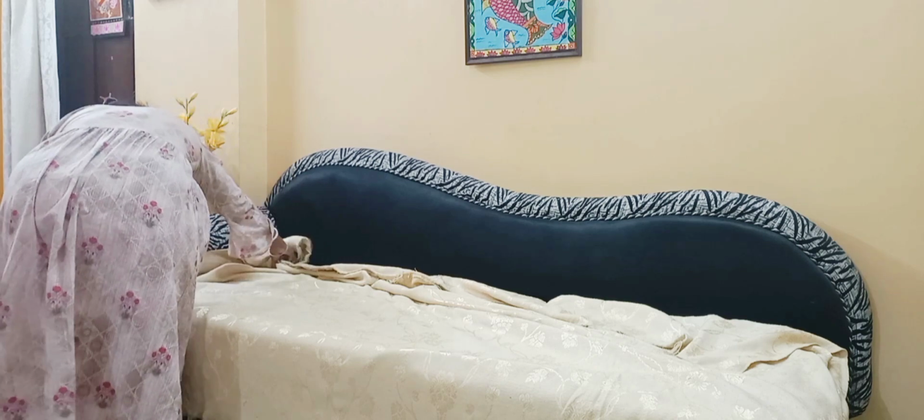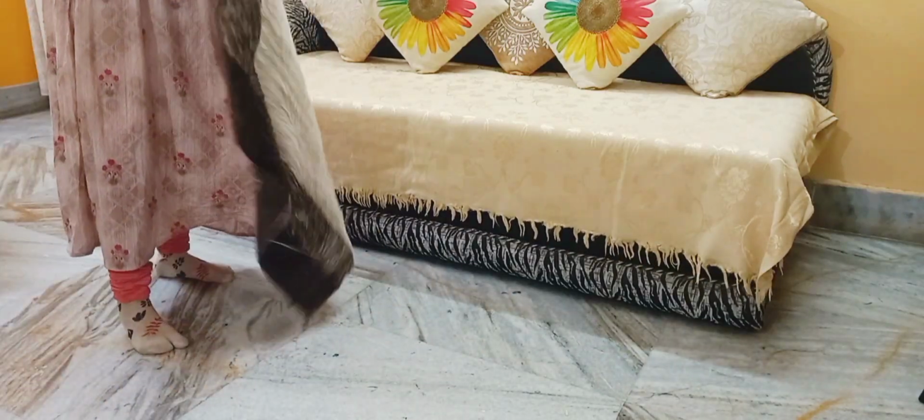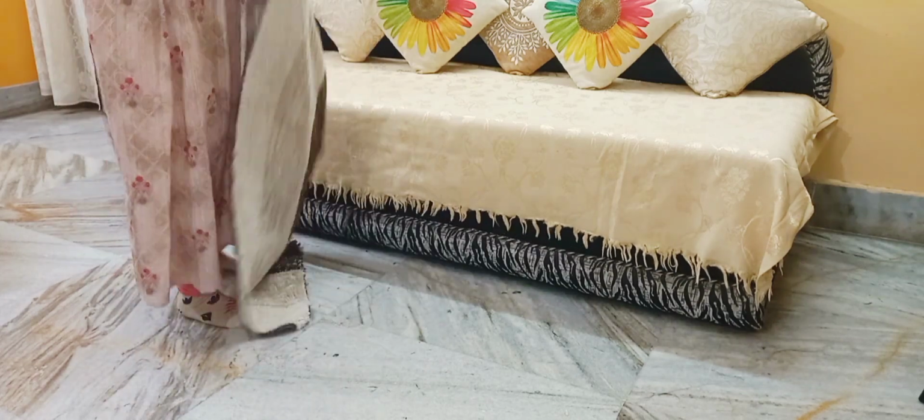In winter time, heavy bed covers can be used as a sofa throw after folding them. This time, I prefer a woolen rug on the floor.